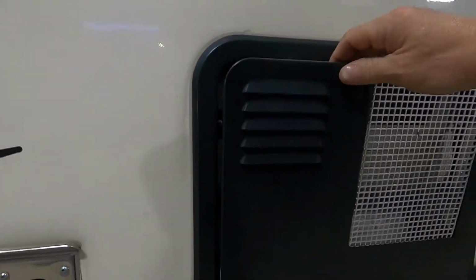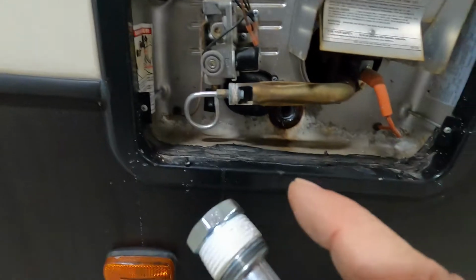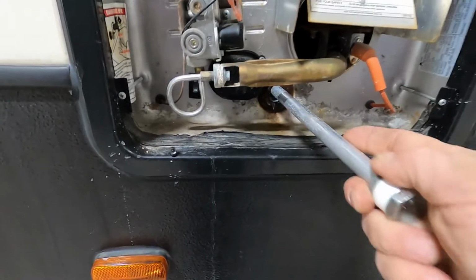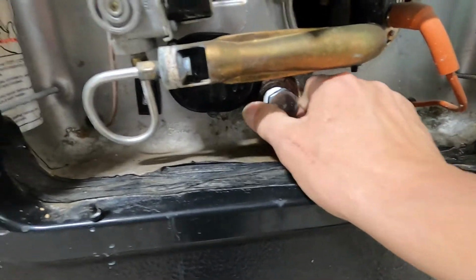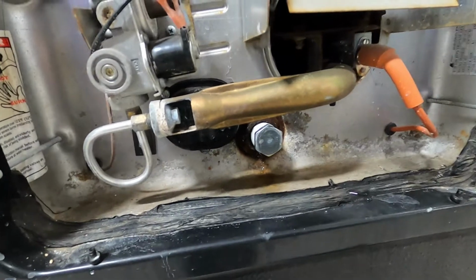Easier with two hands, but all we're gonna do at this point is put our drain plug back in. Throw some plumber's tape around that, not putty. Putty will gum up on you. Get your rod and plug back in there nice and tight. I believe that's 1 1/8 inches. Once that's in there snug, you can go ahead and turn on your water.